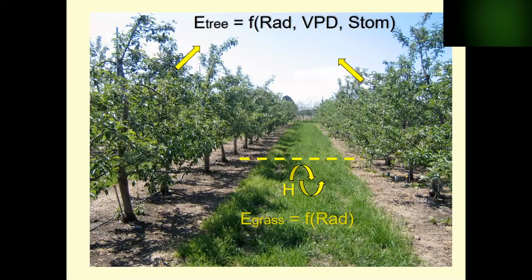That's not the case with the apple tree, because of the rough structure, there's very good airflow around the leaves. So if any humidity comes out of a leaf, it's immediately mixed with the bulk air. Then the stomatal opening makes a difference, and the radiation, of course, is the energy, and the inherent VPD in the bulk air makes a big difference.